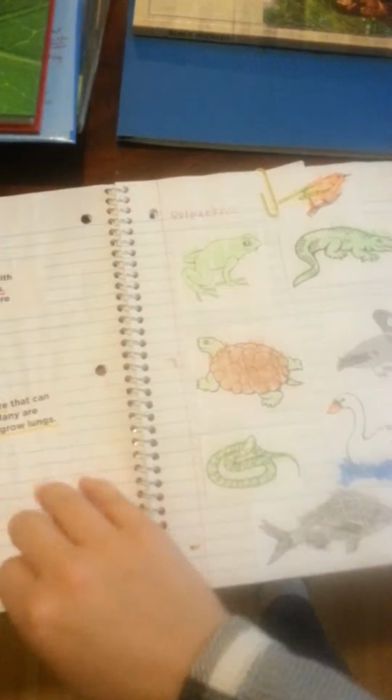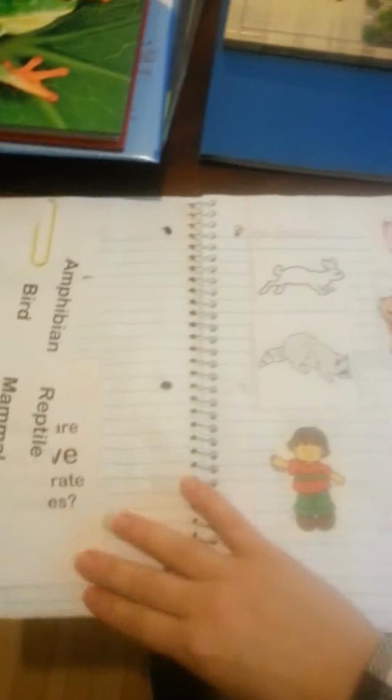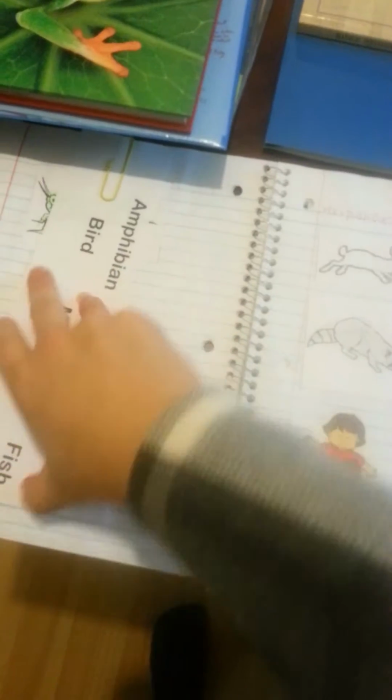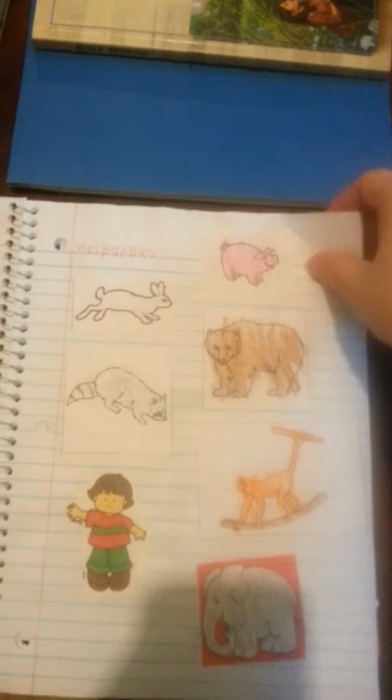He does all his learning in a notebook type of way, so we'll do notebooking pages. Like this, he did his definitions, and here he glued his animals. We didn't do this one. Like the reptiles, I didn't really use it, so I'll just ask him what this is, and he just gives me the definition without looking at the other page. And then he glued these down and colored them, and he did his classifying. He did the vertebrates and all his definitions on here.